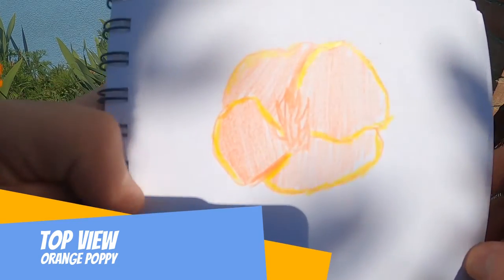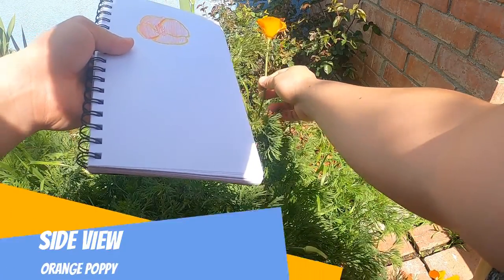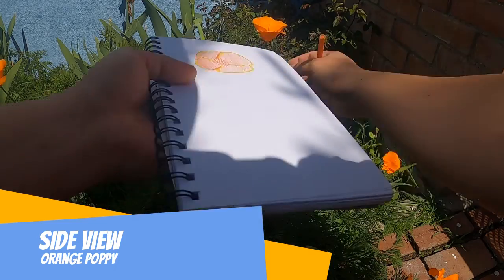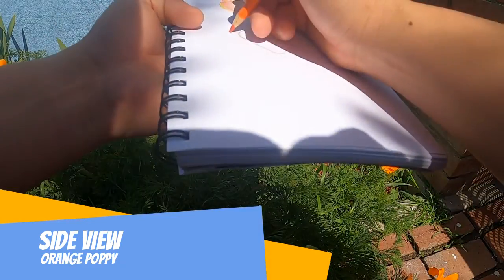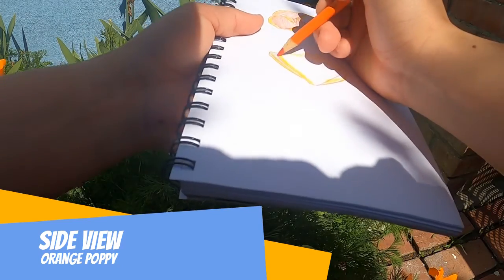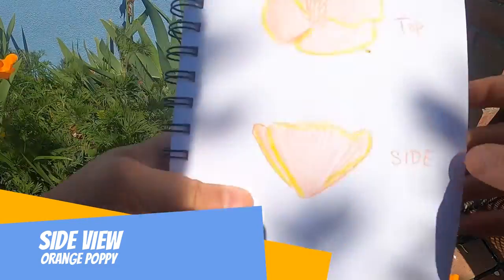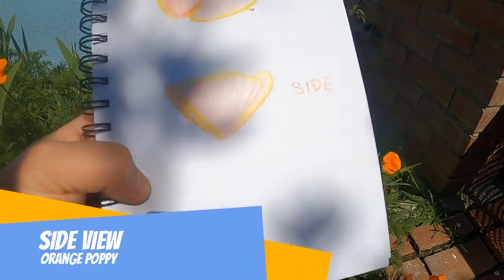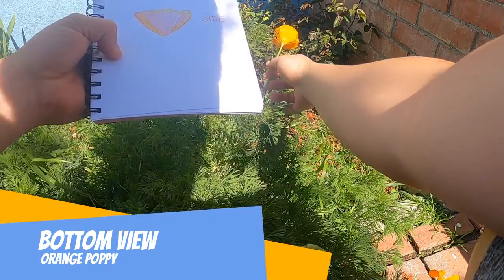Okay, definitely not my best drawing ever, but that's okay. I'm just kind of trying to observe. All right, if we look at the side view of the plant, it's a lot easier. It looks like a triangle shape. I'm gonna try and bust that drawing out. There's a little side view of it. And then we'll do the bottom view, which is like looking at it from the very bottom. Which is interesting.